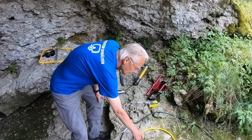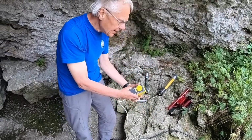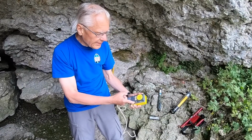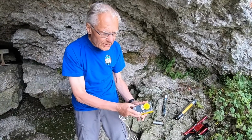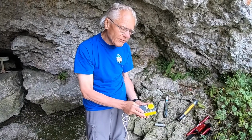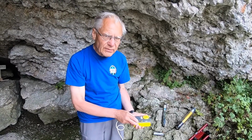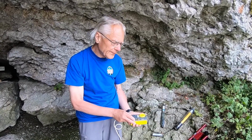This one is a very old one. It's made in 1985. It's a double sideband transceiver, and it has got a CW transmitter for Morse code, and it has got also an automatic transmitter for giving reference signal from the cave to be found on the surface. We locate a point on the surface that is right above an unknown or an interesting point in the cave.